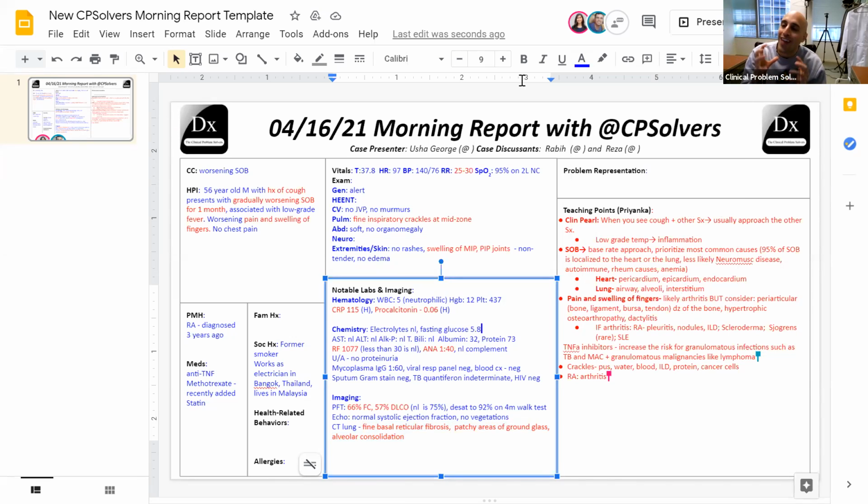And that's such a great framework for anyone with an autoimmune disease. Is it a flare of their autoimmune disease? Is it a complication of a medication of their autoimmune disease, like an immunocompromised state? Are they hypercoagulable from the continued inflammation, or is it a side effect of a medication? Those are the four buckets I think about.